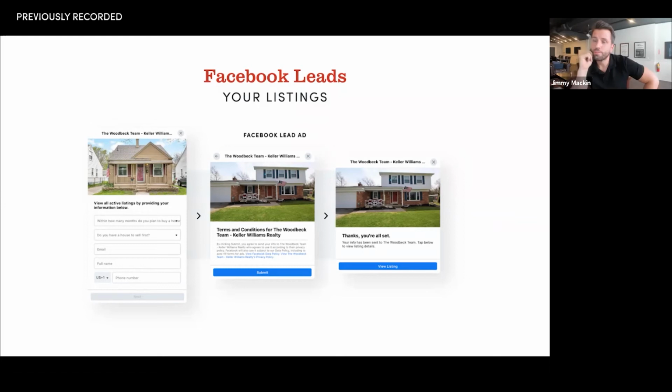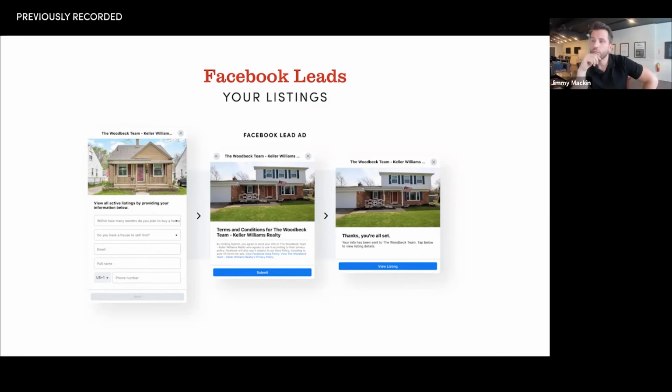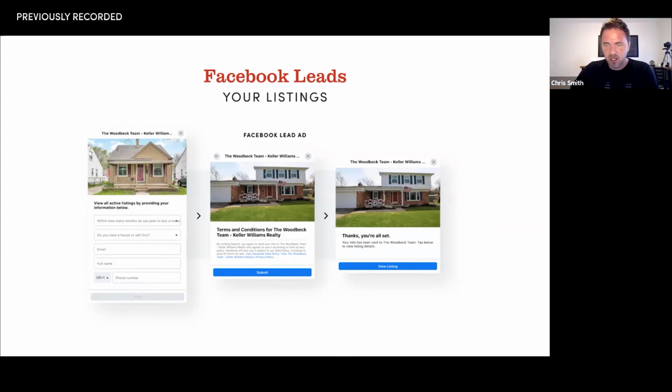Now, what happens when you make people do a triple opt-in is that, yes, you end up with fewer people than you could have had if you had just said, click, save. But you end up with highly engaged, serious people.